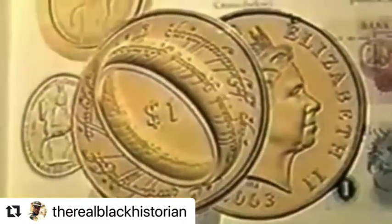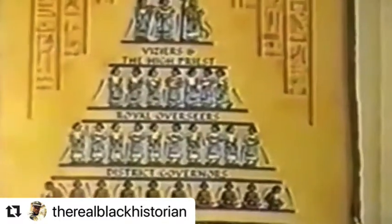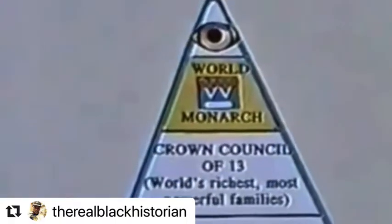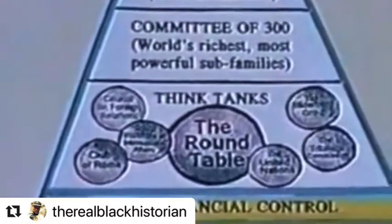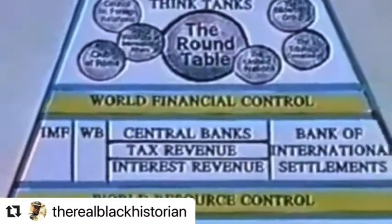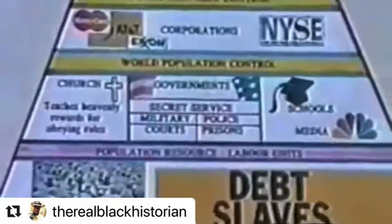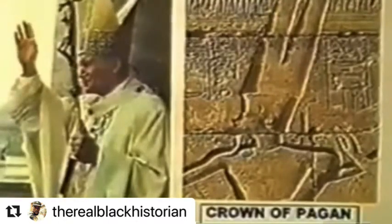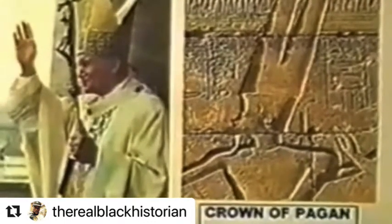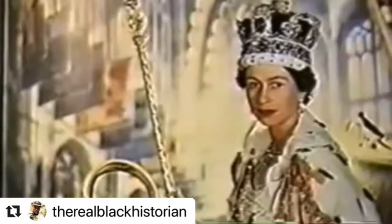Number 18, the structure of government in ancient Egypt was a step pyramid model, with the Grand Vizier and priesthood one step below the pharaoh. Today's monarchy reigns using a much more sophisticated pyramid model of authority. Number 19. The Pope's headdress is strikingly similar to the headdress of the Egyptian god Amun. His bent cross resembles the scepter of Amun. Number 20. Like the Egyptian pharaohs, British monarchs wear signet rings, which over the millennia have been passed down from their Hebrew ancestors.